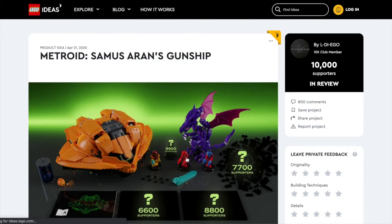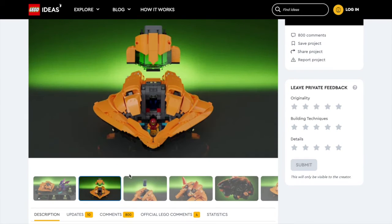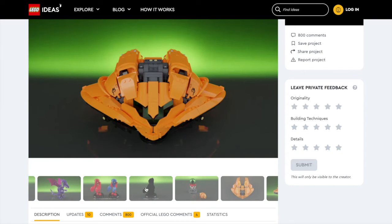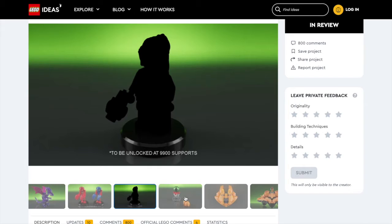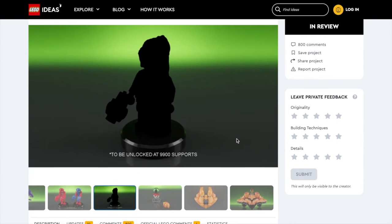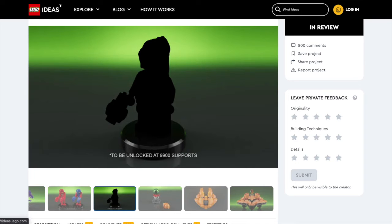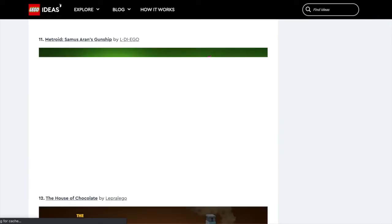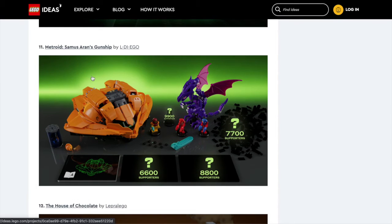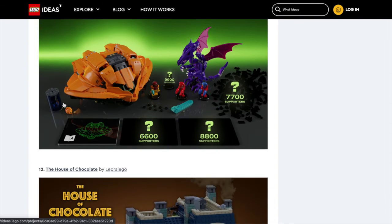If we could click on it and see what it is. What's all the extra stuff? There's the extra minifigure, which will be unlocked. I guess they haven't unlocked all the pictures yet, but I guess it'll be something interesting, but I don't know what this is. So let me know in the comments what it is, because it seems like a cool set, and if it does happen, I may want to pick it up just for those orange pieces.